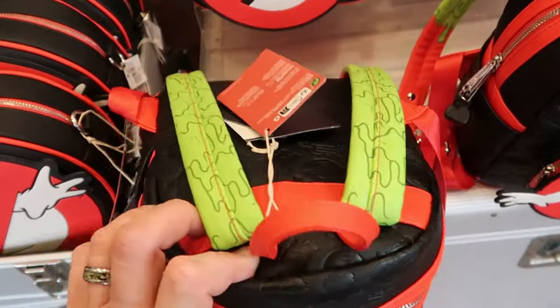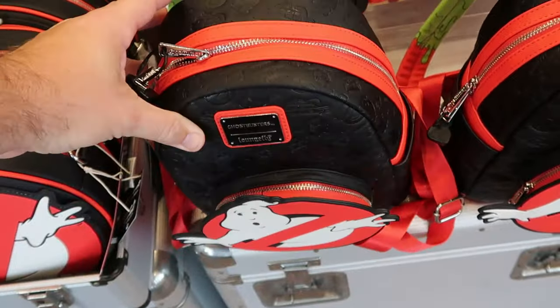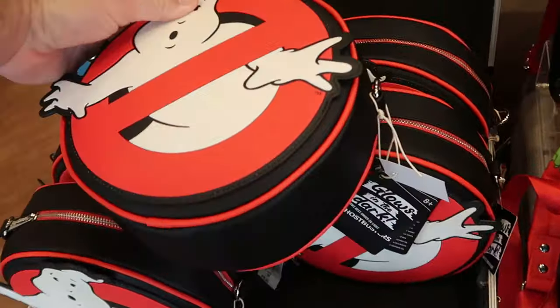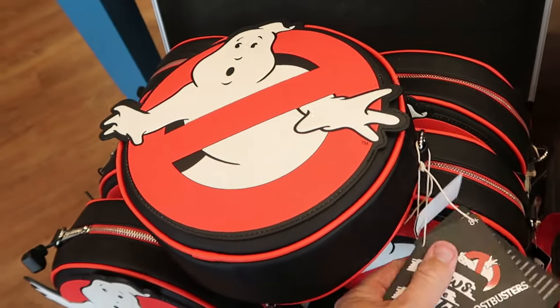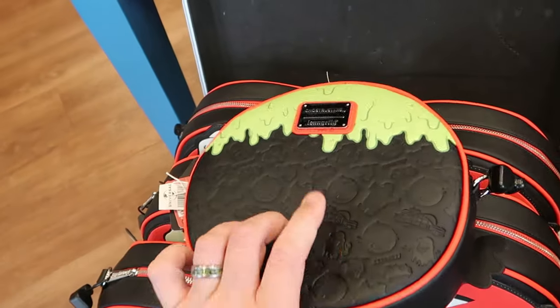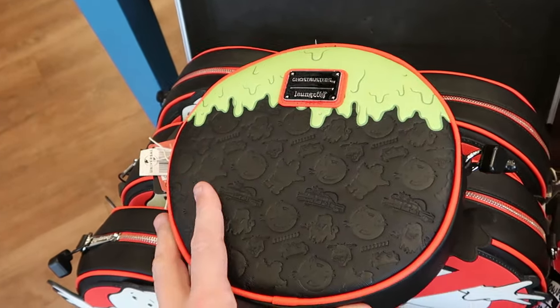I do want to show you, look at that. It has the slime on the backside. That is really nice quality. Also in the bin right next door here is another Ghostbusters item. This one does glow in the dark as well. It's a crossbody. $79 for that, and then it has the same slime with the Ghostbusters Loungefly insignia.